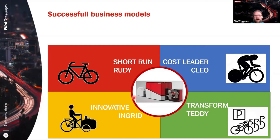This is a slide where we are talking about the business models that we see as very successful in the market. We divide them into four different categories. Short Run Rui is a business model where people are striving just to acquire digital short run capabilities, nothing more, nothing less. There's not much emphasis on integrating it with software, purely having the asset and addressing the short run market. Cost Leader Clio is where companies invest in a digital asset, but want it to perform as a unit next to the other conventional presses.